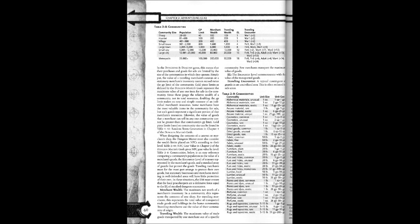Commodity, furs and hides, exotic. Unit size 20 pounds. Unit cost 21 gold pieces to 50 gold pieces. Commodity, furs and hides, monstrous. Unit size 20 pounds. Unit cost 51 gold pieces to 200 plus gold pieces. Commodity, lumber, local. Unit size 50 pounds. Unit cost 1 gold piece to 10 gold pieces.